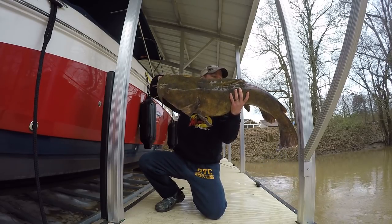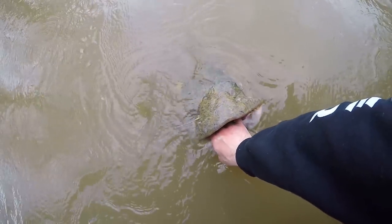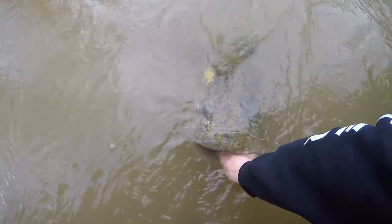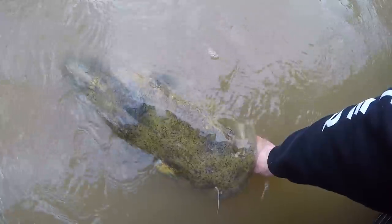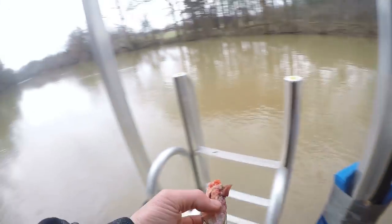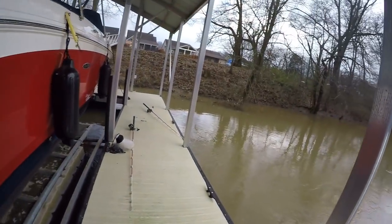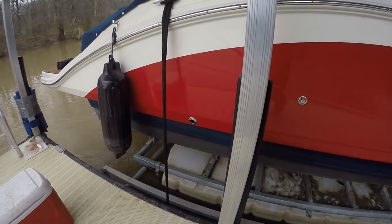Look at that. I'm gonna say low 30s. Man, that water's cold. Here she goes, back to the depths. Okay, so let's put a new piece of bait on there. That was a nice flathead, y'all. I have never caught a flathead that big from this dock.